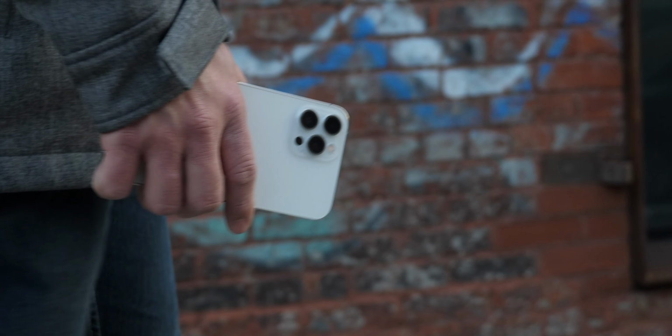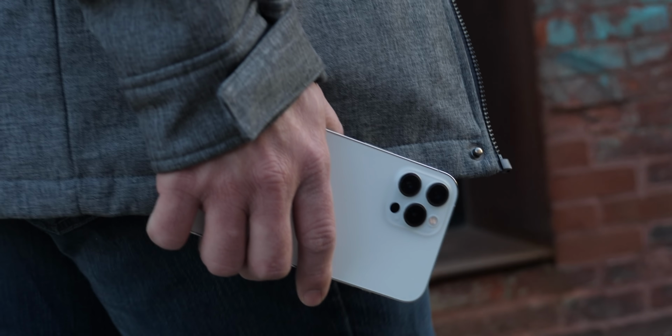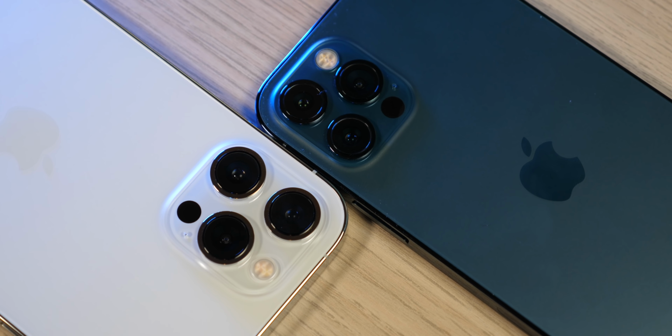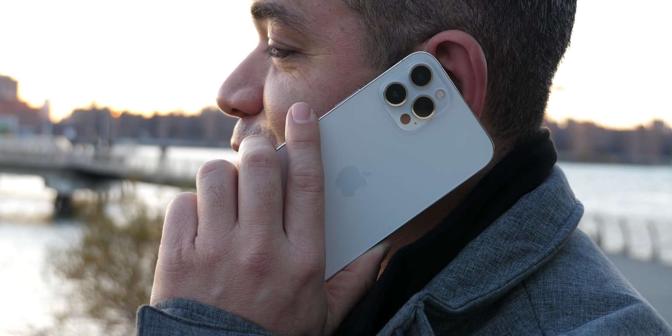I am still battling with how large it is, but this is the first time that Apple actually makes a better phone and not just a larger blown-up Pro. Obviously, we'll have to see if the added benefits make up for the difference in footprint as we progress in our full review.